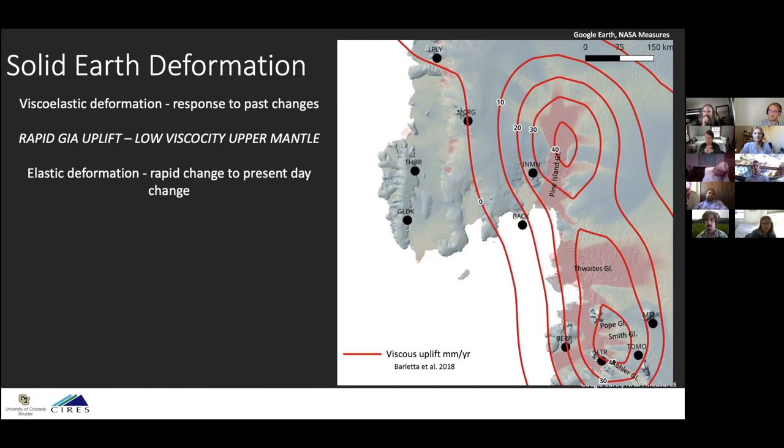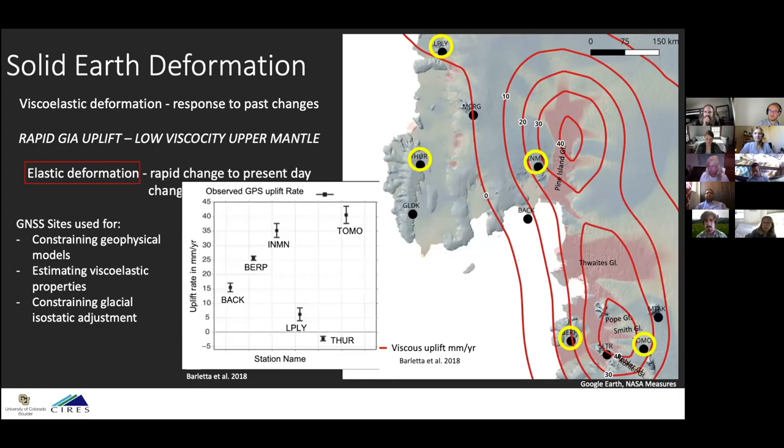Then we have the second component, the elastic deformation, which is the concept we're going to talk about here: rapid changes to present day surface mass variations that occur over small scales. We're concentrating at the moment on these sites circled in yellow. The graph in the middle was from Valentina Barletta's paper and serves to show how rapidly some of these sites are going up. Tony Mountain, in the bottom right of the map, is going up more than 40 millimeters a year. A lot of this, as Joey mentioned, is due to viscoelastic deformation, but a chunk of it is from elastic deformation.